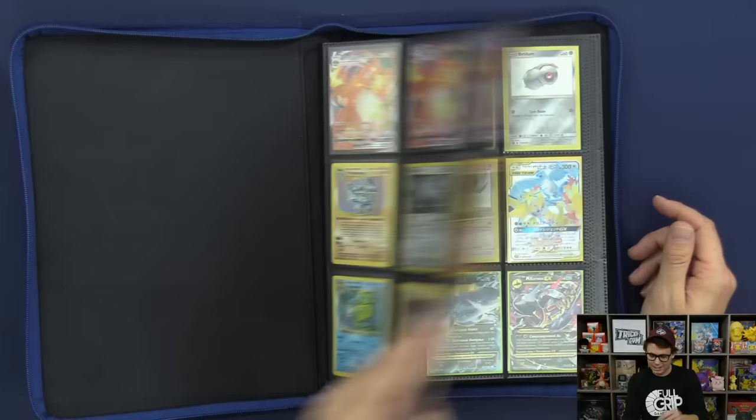I mean, it's just so sick, right? As far as the full art cards go, and the cherry blossoms there in the background on that Reshiram, that's just an absolutely stunning, gorgeous card.